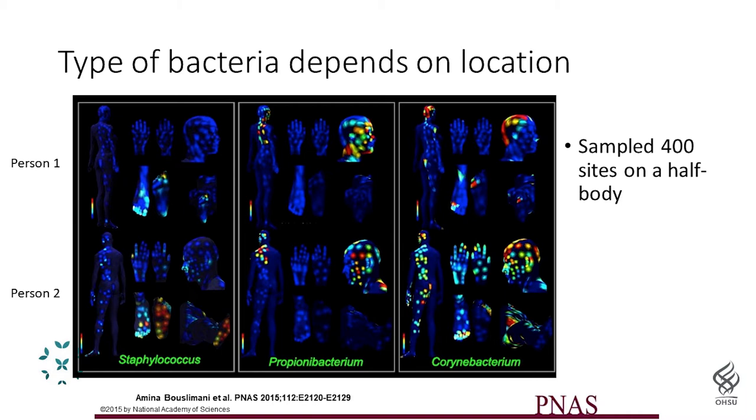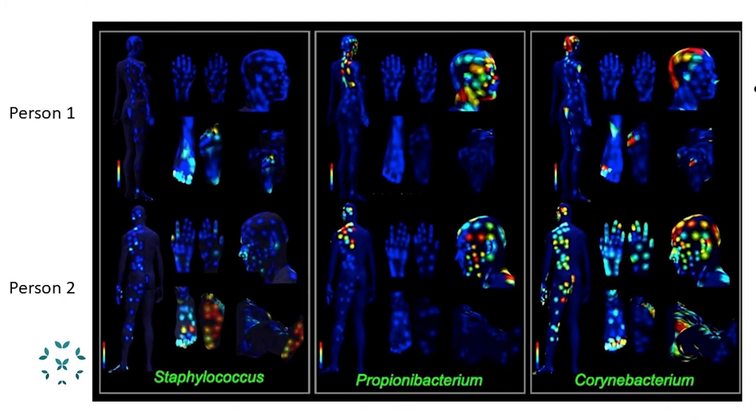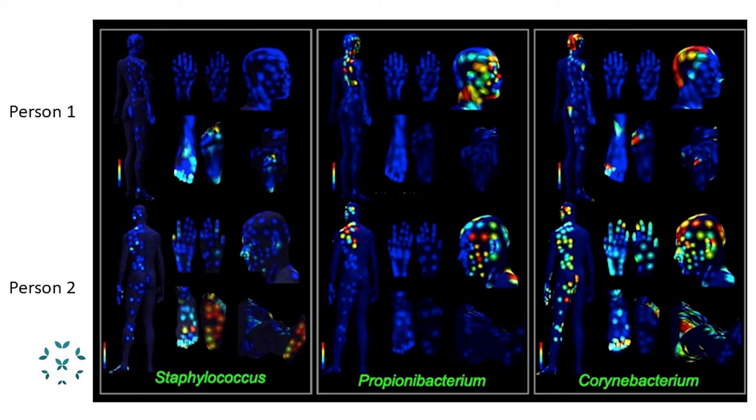And this is just showing three representative bacteria. The first one is staph. You can see the red color means there was a lot of staph there, and the blue means there was just a little bit. And if it's dark, there was nothing. If you look at the bottom of the feet, you see lots of red dots lighting up, but as you move up the ankle, that fades away. The same with the middle column, which is propionibacterium; the bacteria that causes acne is one species of that. You see it lighting up in the cheek and the temple and the forehead, and then not as much on the arms and legs and hands and feet.